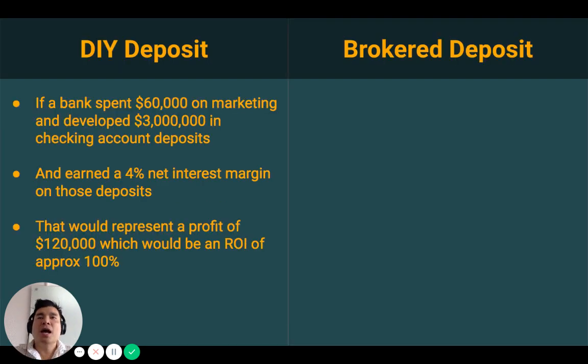So today, because of my work to help that community bank increase the deposit to $2.9 million, I received one comment from fellow bankers. He was making a case, right? He's saying that if a bank spends $60,000 on marketing and develops $3 million in checking accounts and earns a 4% net interest margin on those deposits, that would represent a profit of $120,000, which would be an ROI of approximately 100%.